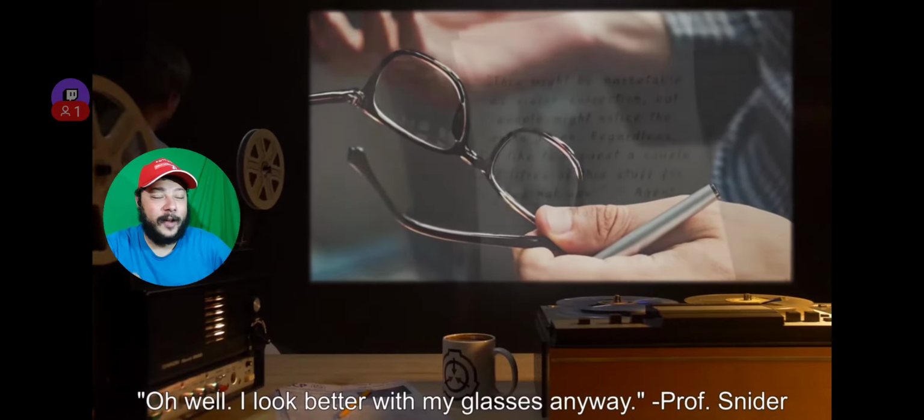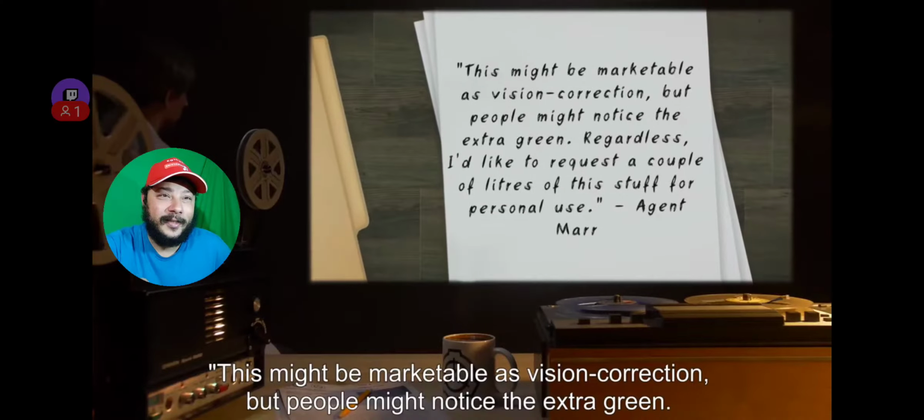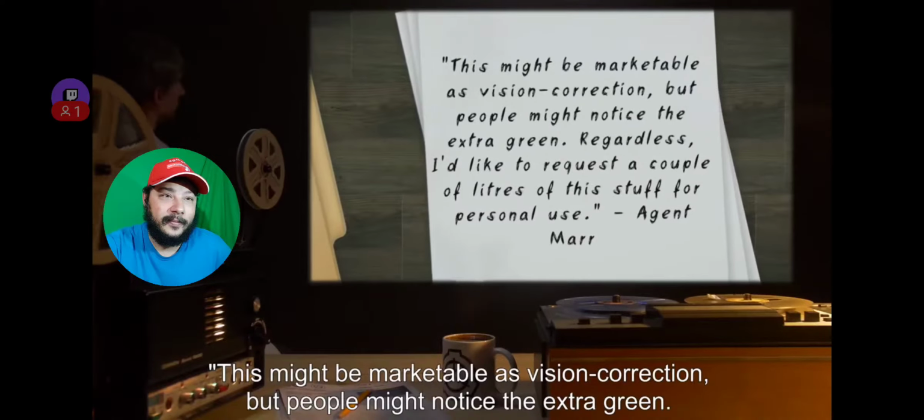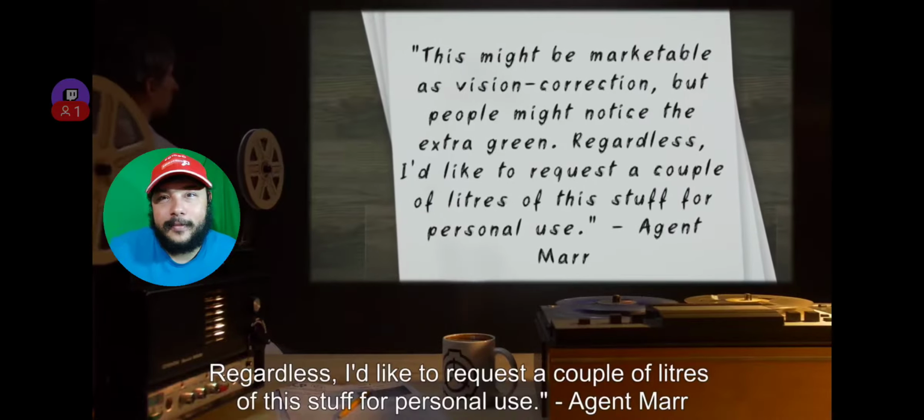Professor Snyder: 10 drops each day. Notes 2: Eyes will be greener than anything. Vision correction, but people might notice the extra green. Regardless, I'd be fine with that. I'd like to request a couple of liters of this stuff for personal use.